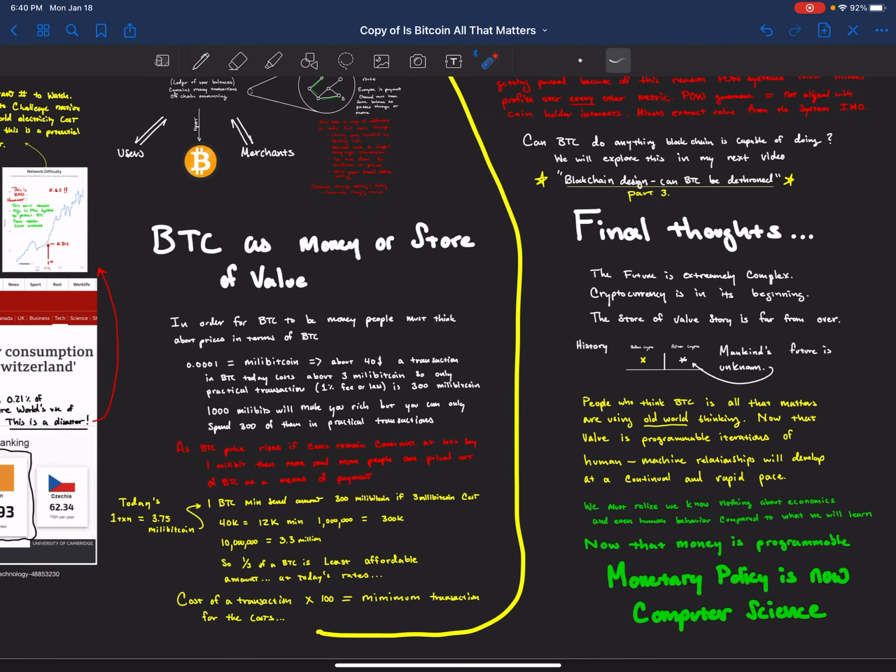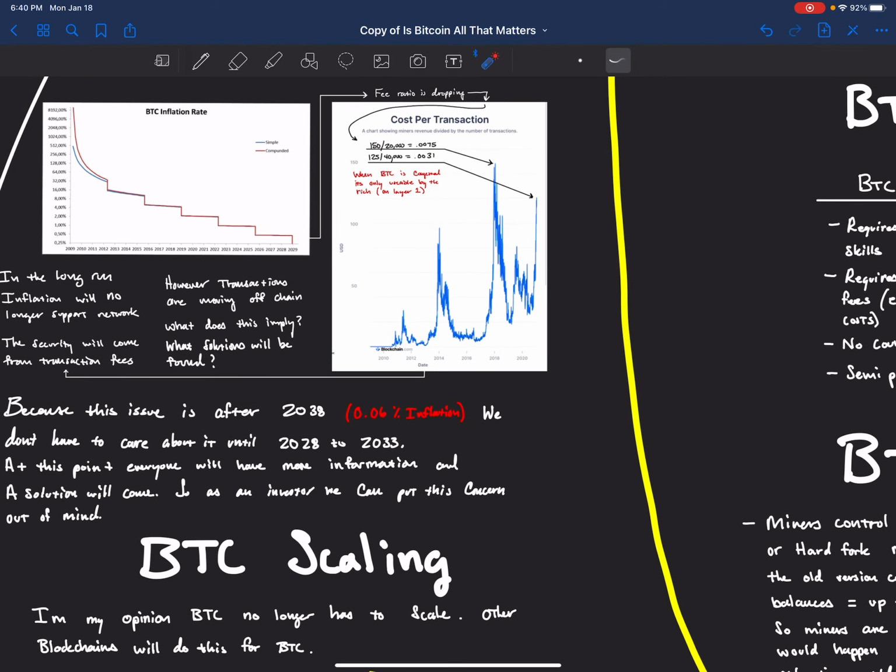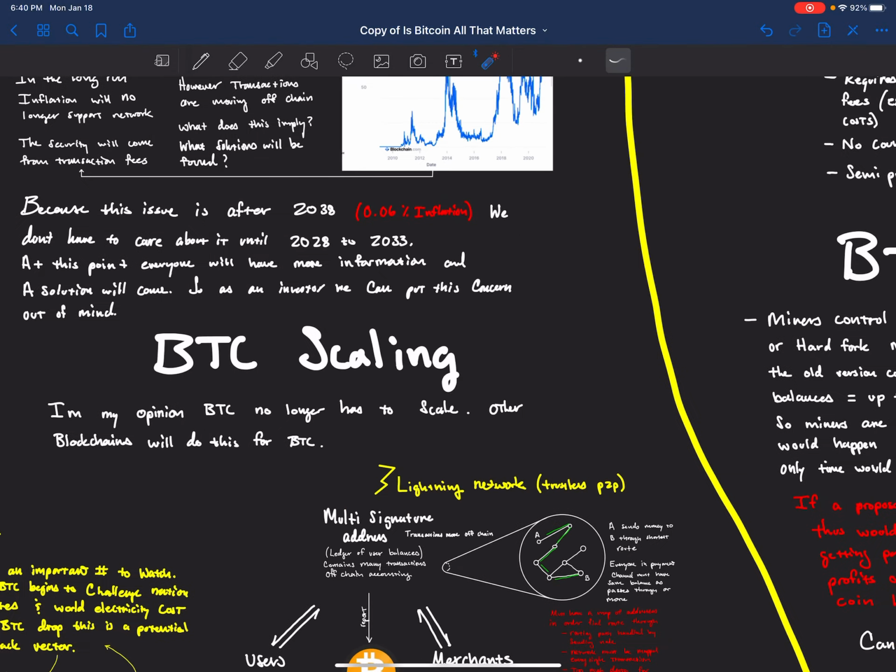Another way to think about all of this is that the ratio is going to drop as transactions move off of Bitcoin into things like Ethereum. We already have something called wrapped Bitcoin. So like I said here, Bitcoin doesn't have to scale. Hopefully those fees will drop.